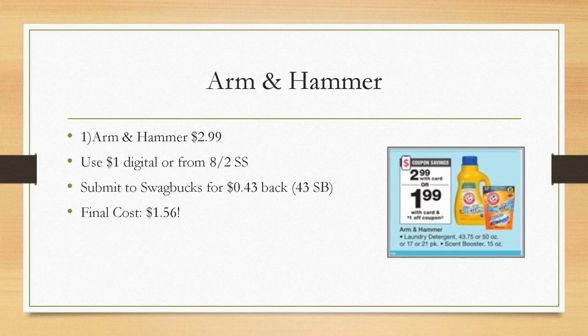So back to this deal. There's also a Swagbucks rebate for 43 Swagbucks or 43 cents. So final cost grabbing one is going to be $1.56. And the Swagbucks rebate is on the Arm & Hammer liquid. I don't know if it works on anything else, so to get that Swagbucks rebate, I would recommend just grabbing one of the liquids. Final cost is $1.56. Amazing, amazing deal for some laundry soap.